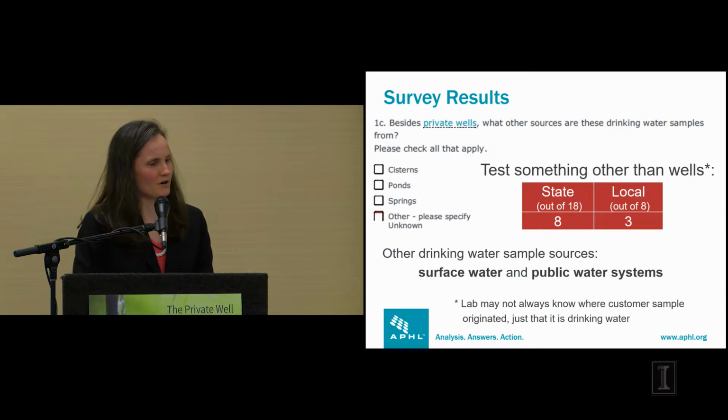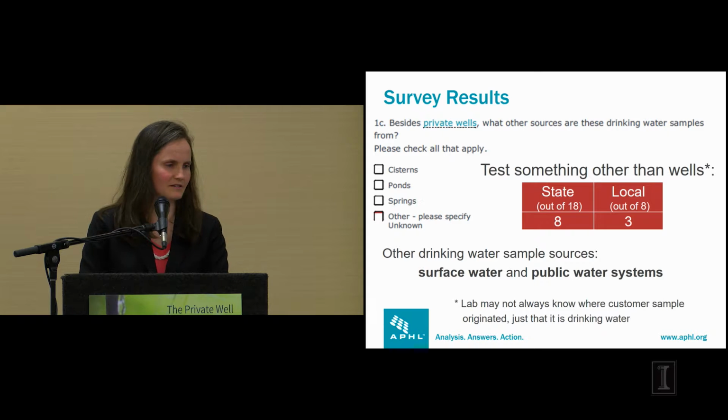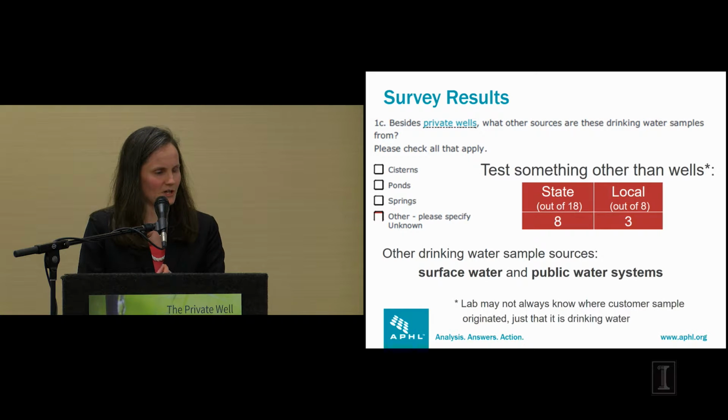Okay, so what are the other sources besides unregulated drinking water that these labs might test? I enjoyed the talk earlier on the springs. A little less than half of the labs said that they did test something other than wells, whether it's cisterns, ponds, springs. 3 states tested all 3 of those things, and then it was a sort of random combination of other ones.